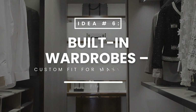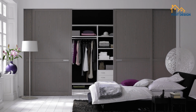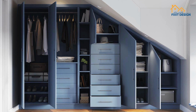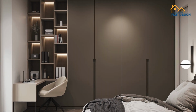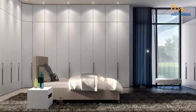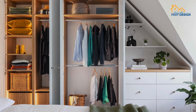Idea 6. Built-in wardrobes, custom fit for maximum space. Another great idea for small bedrooms is built-in wardrobes. Unlike regular wardrobes that might take up too much space, built-in wardrobes are designed to fit perfectly into your room, using every inch of space. You can also design them to go all the way to the ceiling, giving you extra storage for things you don't need to access all the time, like seasonal clothes or suitcases.